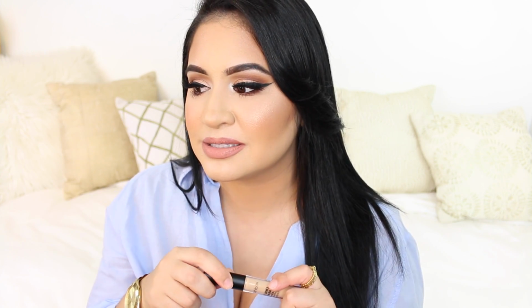I haven't tested this for 24 hours, but I did notice that it lasted a really long time on the skin. Didn't crease. Very nice. I like it, and if you look at the reviews, most people really love this one. So it's new to my collection, but definitely made it to my favorites because I feel like concealer can be hit or miss. It can be really dry and patchy.